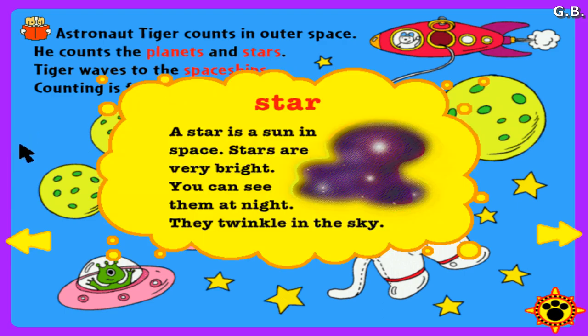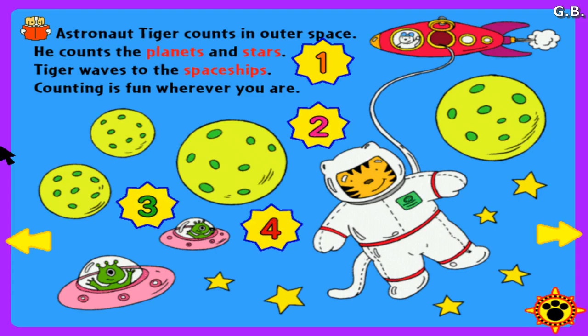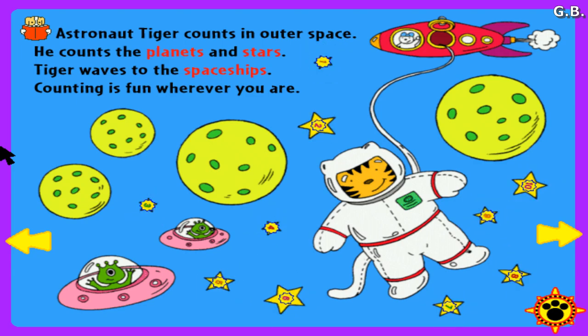Stars. A star is a sun in space. Stars are very bright. You can see them at night. They twinkle in the sky. 1, 2, 3, 4, 5, 6, 7, 8, 9, 10.